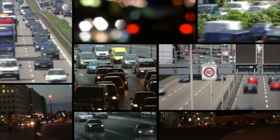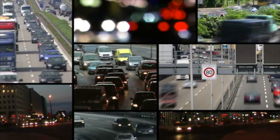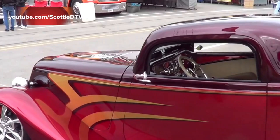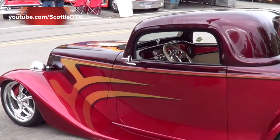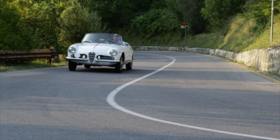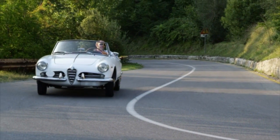Millions of cars, trucks, and other vehicles travel the roads of North America every day. But some of those vehicles don't look anything like what we're used to seeing. They are unconventional vehicles, and they pose unique challenges for AAMVA members.